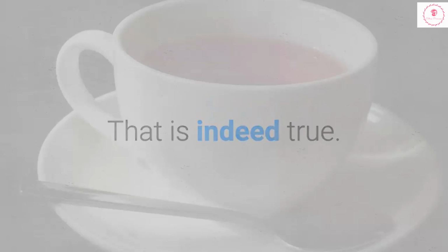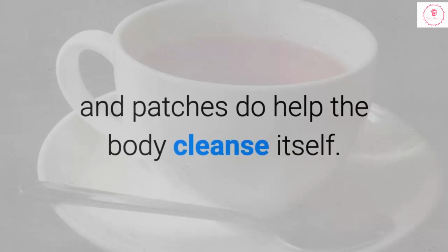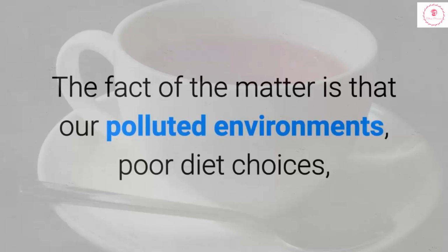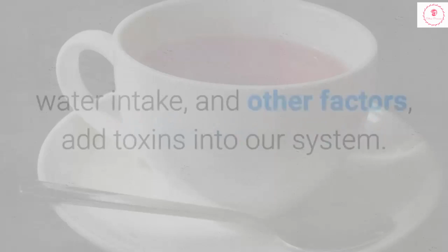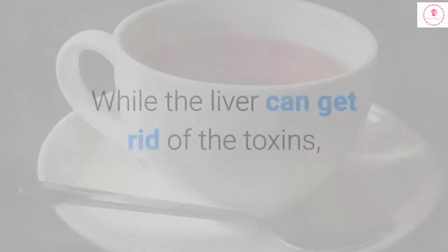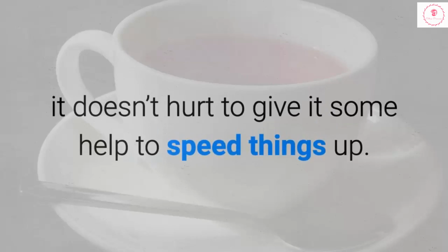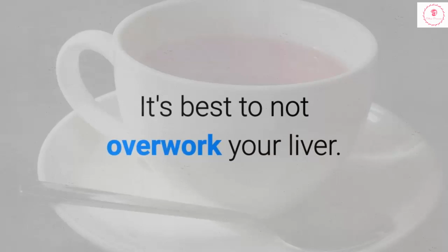That is indeed true. So is the fact that products such as detox tea and patches do help the body cleanse itself. The fact of the matter is that our polluted environments, poor diet choices, water intake, and other factors add toxins into our system. While the liver can get rid of the toxins, it doesn't hurt to give it some help to speed things up. It's best to not overwork your liver.